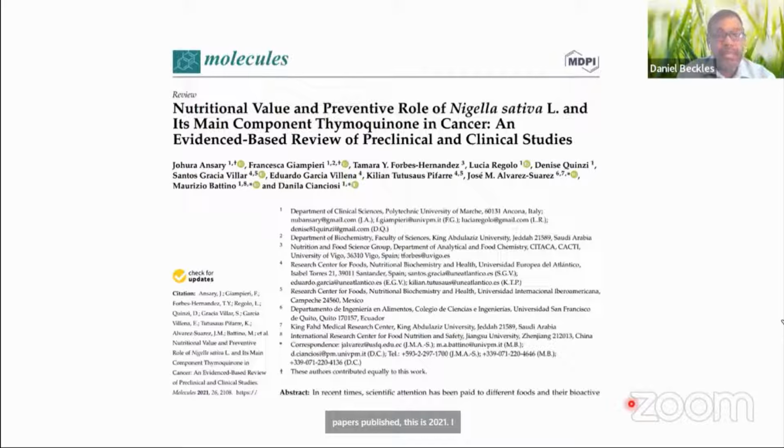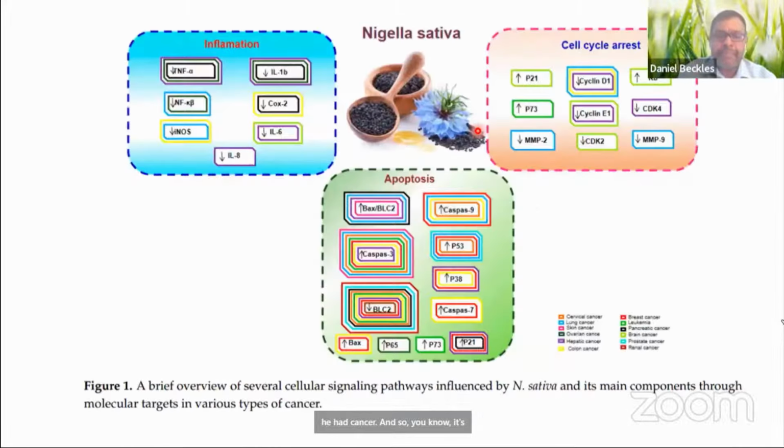This is 2021. I mean, bold statements to say that it can be used in cancer as prevention, even using that word, preventing cancer. I'm sure we know of someone who has died of cancer. I have an uncle, he passed away, he had cancer. And so, the second leading cause of death is cancer. When we look at all the different types of cancer, it's listed here: lung cancer, cervical cancer, all the different cancers that are listed here.